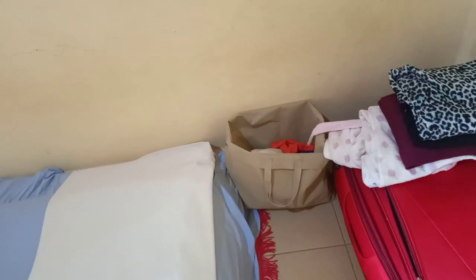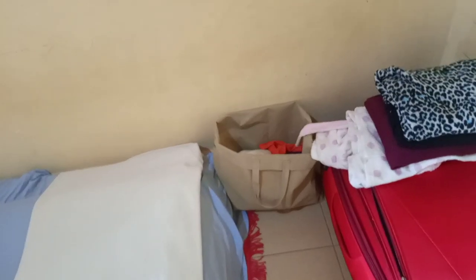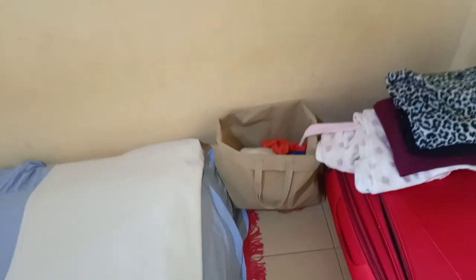Yeah, that is my laundry basket. Nimeweka nguo chafu na some shopping bags ziko hapo ndani. Yeah, so those are my dirty clothes. And then on this wall, there's nothing. There's that mbao for hanging. And then here, it's my suitcase with my clothes.